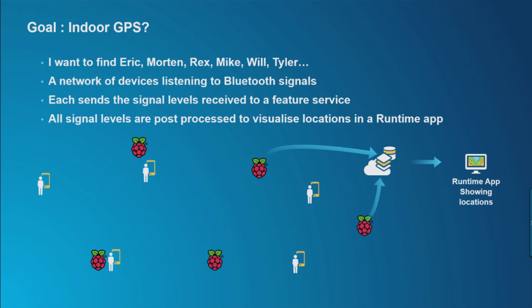What I'm doing is connecting to those devices and listening into the signal strengths, and I'm writing all that information from each of the Raspberry Pis into a feature service which I've got in ArcGIS Online. Then I can read all of those signal strengths back out into my Runtime application in order to attempt to visualize where somebody is.